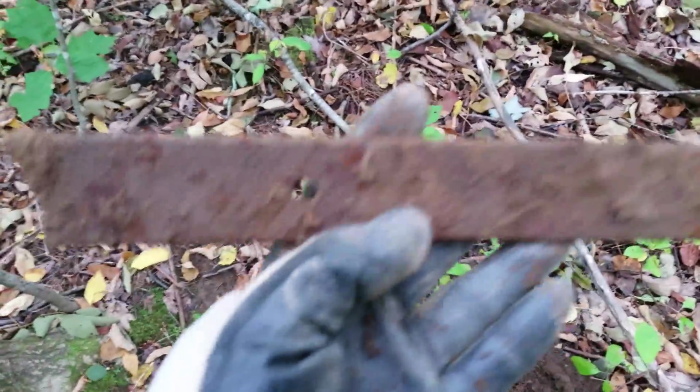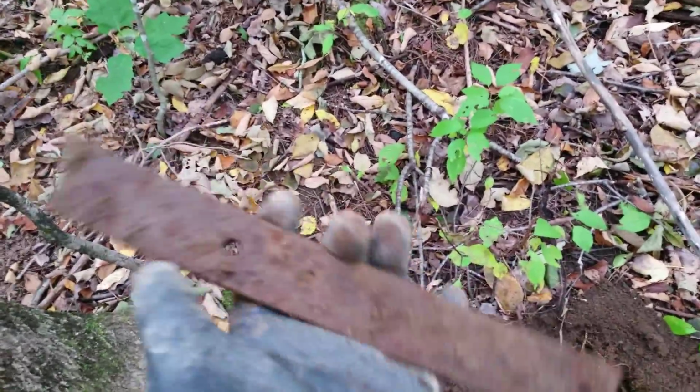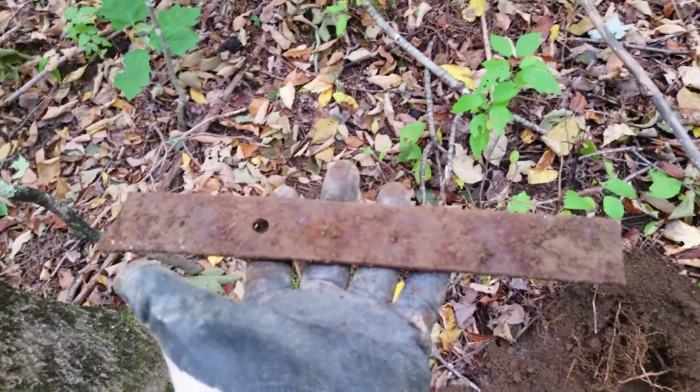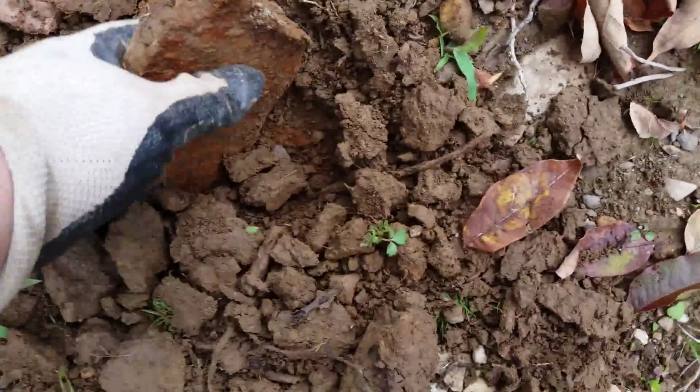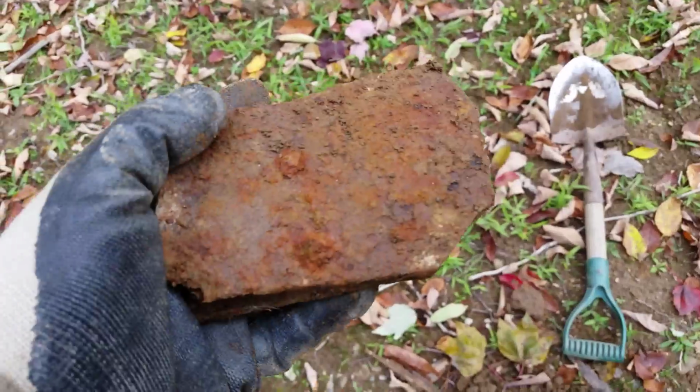And had a pretty decent signal. Only a couple inches down. It's a big something. Oh well, on to the next. Alright, got a good signal. Only a couple inches down.